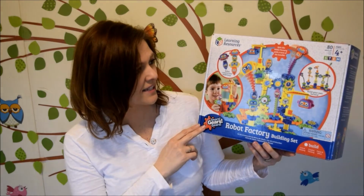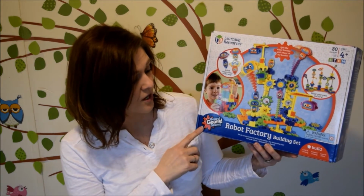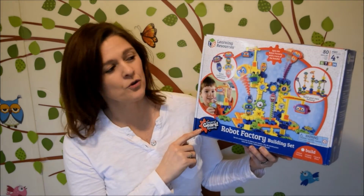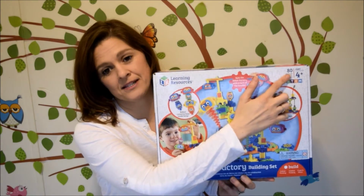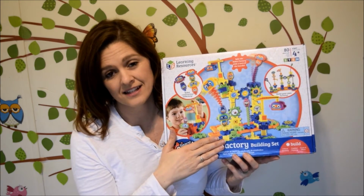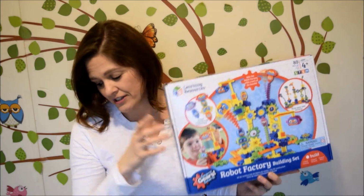I'm amazed by those. Alright guys, and so once again, this is the Learning Resources Robot Factory building set for ages 4 plus. And once again, this is the 80-piece. So be sure and check it out, especially if your kiddos like gears and you're wanting to add to the set. So that is one of our favorites.